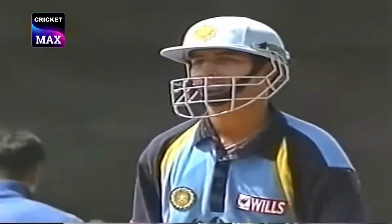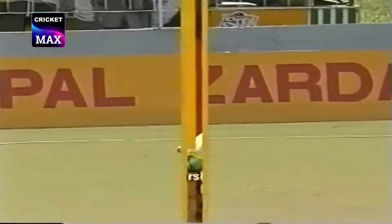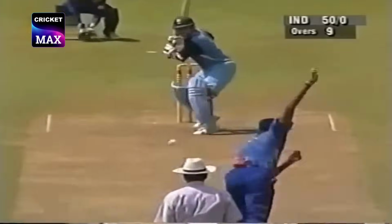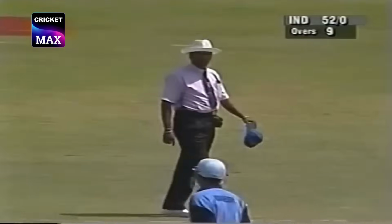Well, this is a very, very good shot from the left-hander. Look how late he plays it. Because of that, he gets the placement right. There is a short point, there is a backward point, there is third man, but he split the field. The bounce or lack of it that's defeated everybody there, including the wicketkeeper.